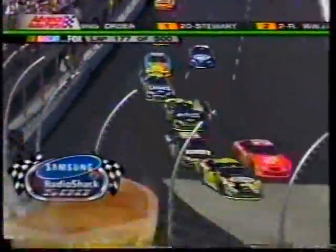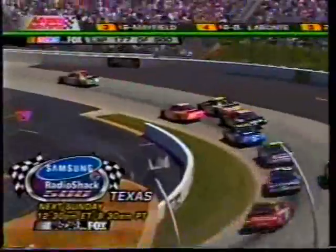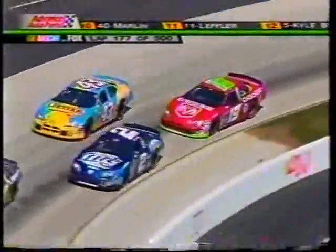Yeah, and the thing that's surprising, Larry, is he won the race here on this surface. It's not like the surface took him by surprise. They won the race here last fall. They should have the right setup. I know it's been very confusing to them. Rusty Wallace led a good bit of this race early, as did Jeremy Mayfield in the 19.